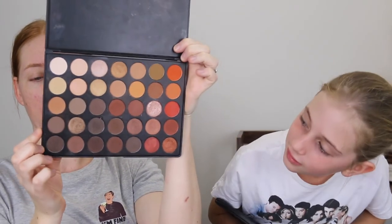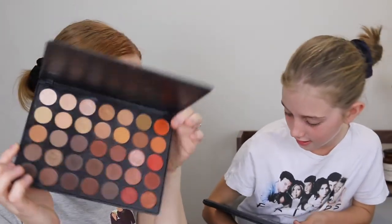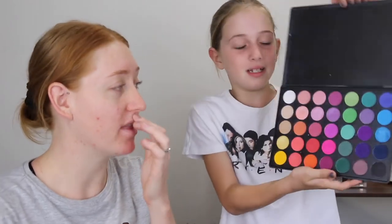I'm going to use these palettes too because we've got colourful ones, or browns. They're the Morph palettes. The new one. This is the 35O. And then you've got the colourful one. So if I wanted to do like rainbow, yeah. Oh, I love that palette, because you can just see all of the beautiful colours. And then I'm thinking if we want to spice it up a bit.